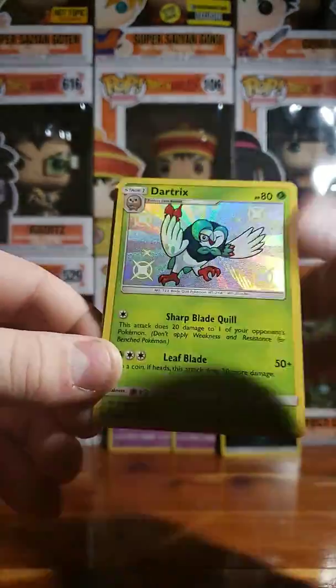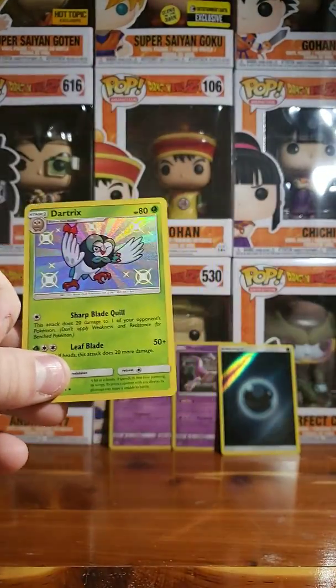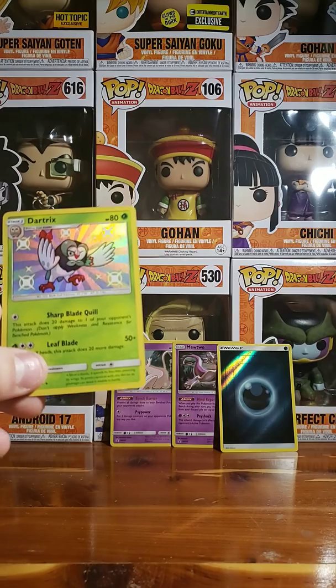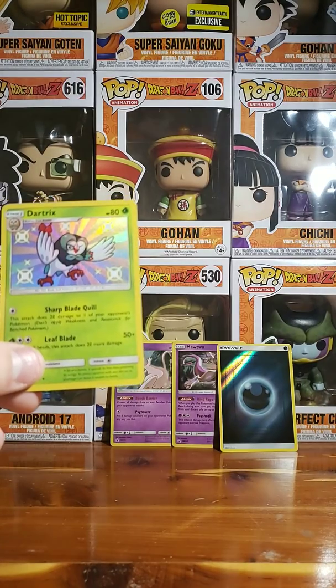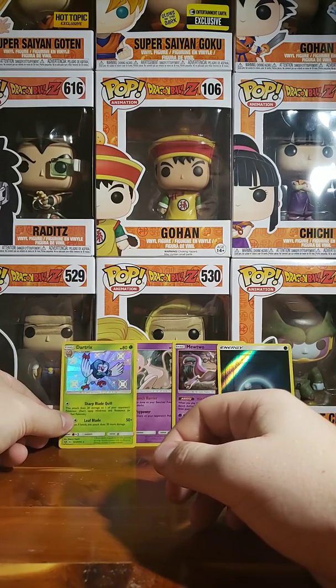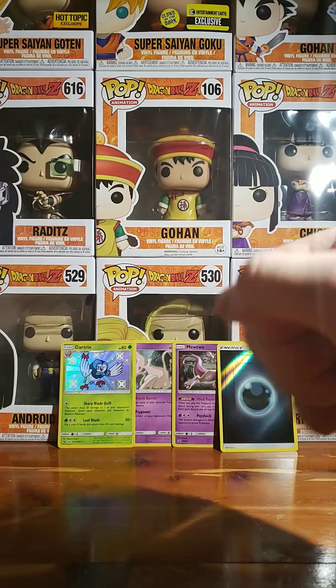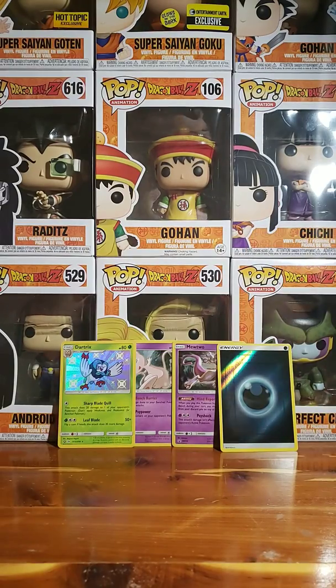I love it. And on the back, we have another Arbok. Wow, 2 Arboks in a row. But we have a shiny Pokemon card. Oh, I'm so happy. It could have been a better one, but I'm okay. It's a shiny. This is already my favorite pull. My favorite color is green, so I really love grass Pokemon. Let's go. Alright, so this is from the Mewtwo box, right?